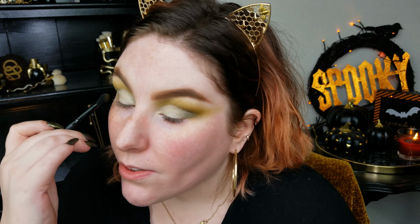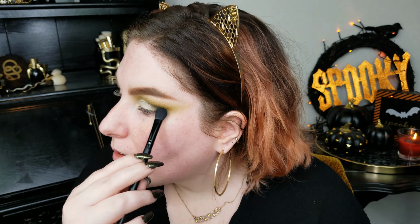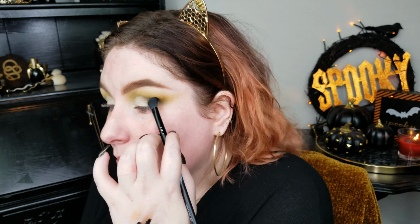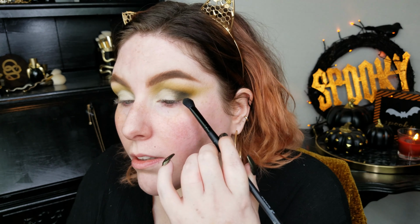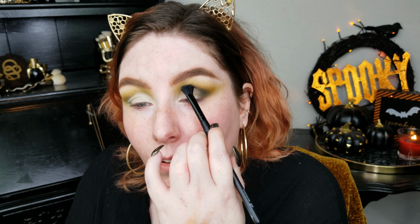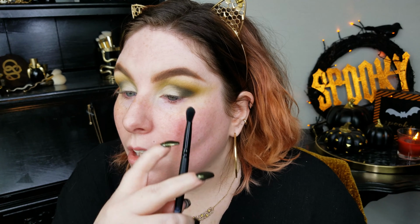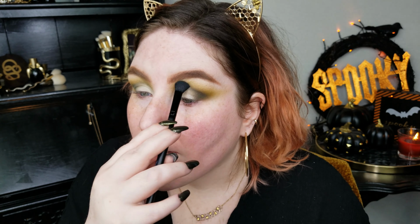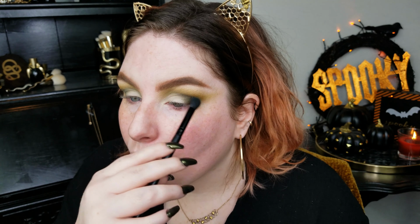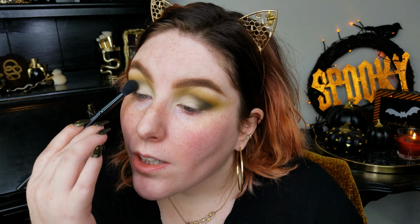I don't know why. Now that I have the crease carved out, I'm gonna take some more of that shade Green with Envy, and bring it on the outer corner here, blending that into the concealer, softening that outer V. I'm packing that on this outer corner and into the crease, coming around where I carved out the concealer and softening that edge. I don't want it to be super harsh.